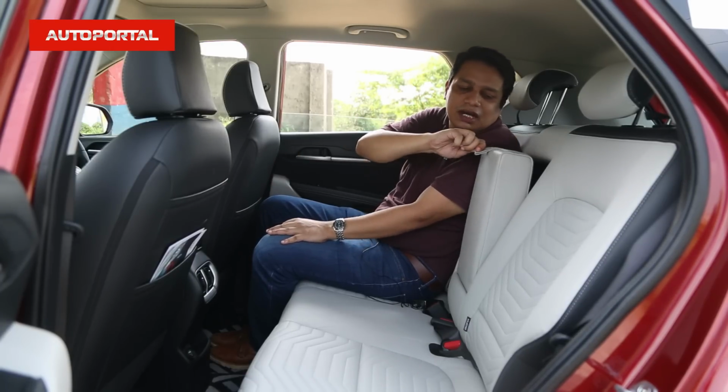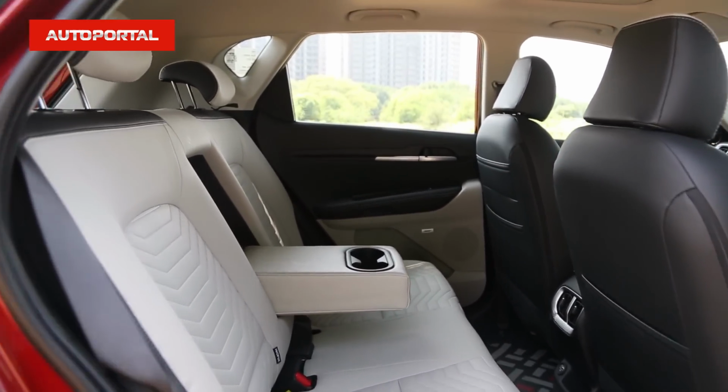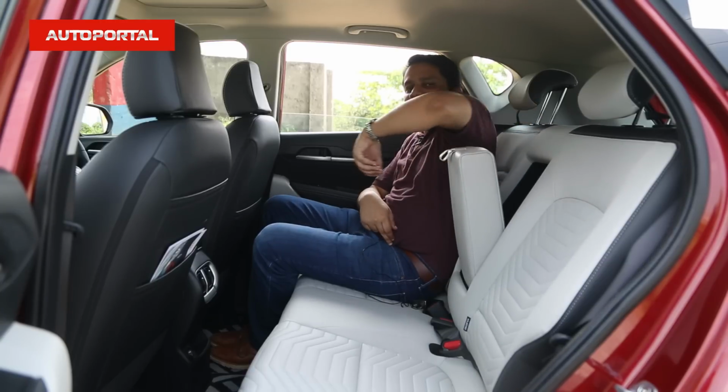And of course, you get this armrest as well, which is quite nice and handy because you can keep a couple of beverages here. The seats themselves are decent in terms of comfort. The knee and hip angle is at a nice 90 degree.